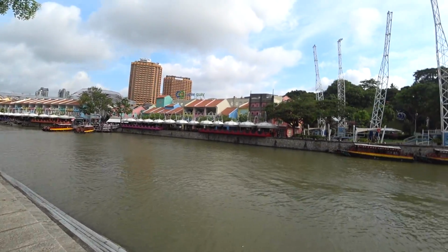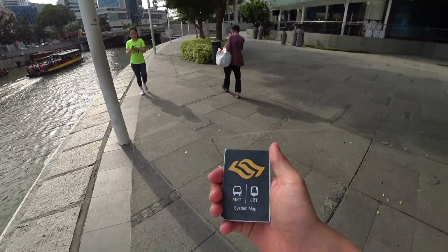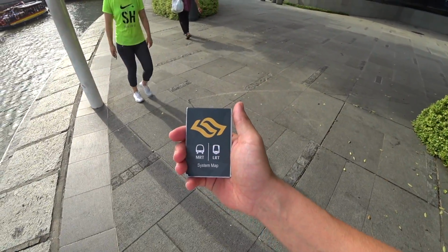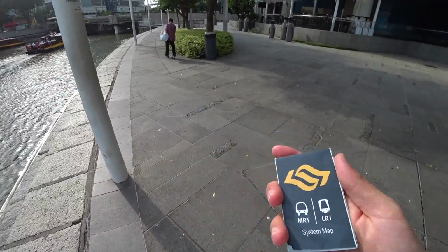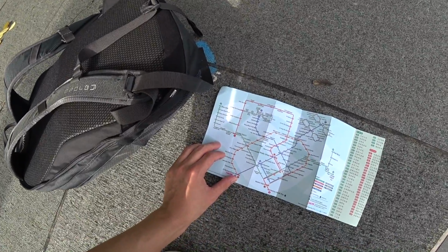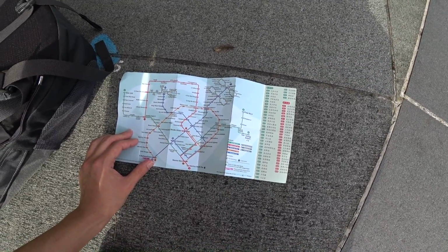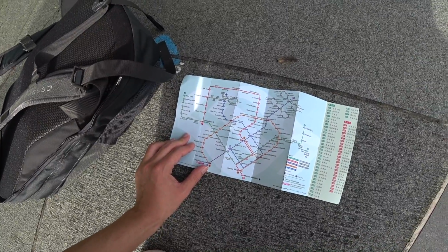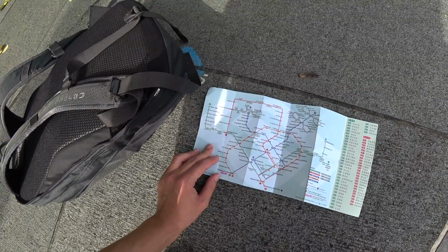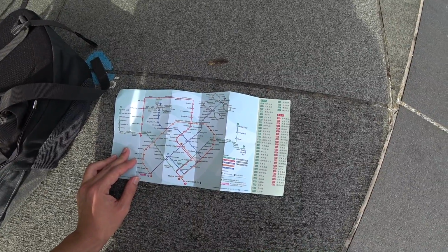So once you get to any MRT station, pick yourself up an MRT system map. This little beauty here. This will be your holy grail of travel. So in here we have a map of the intricate train system that goes underneath Singapore. It looks kind of daunting at first glance. Once you get used to it, it's pretty easy. So right now, we're gonna find the closest MRT point and tell you what you can do.